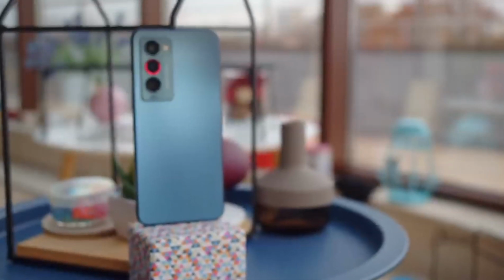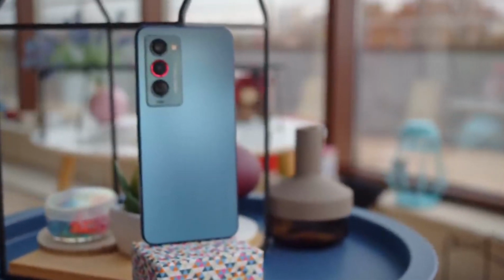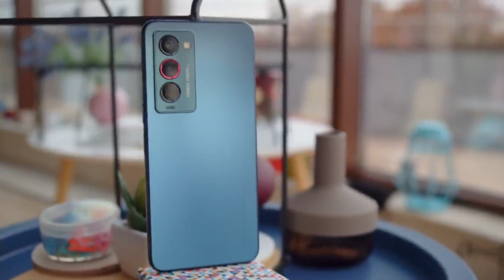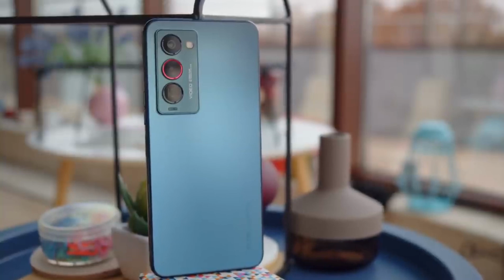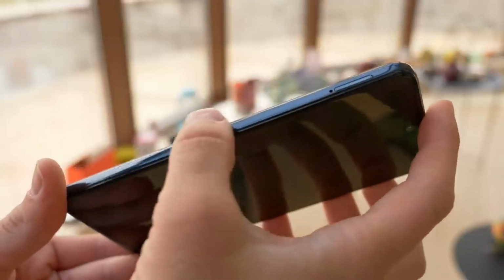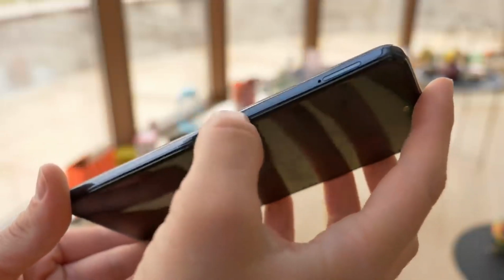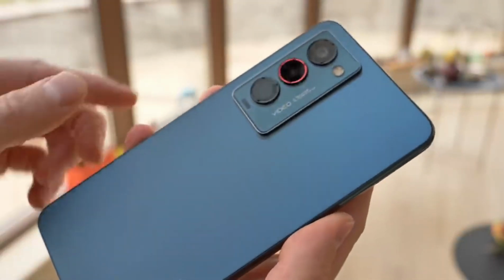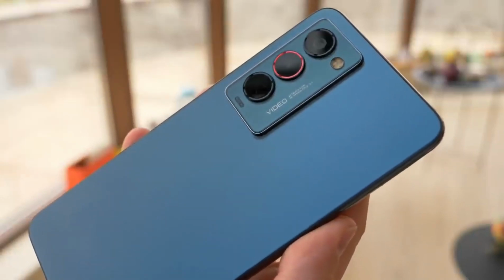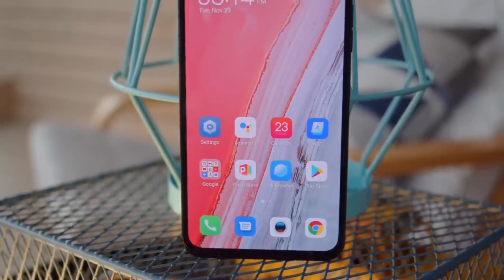The Tecno Camon 18 Premier may not be a true flagship phone, but it sure looks premium, with its flat, tempered glass back, covered in a silky matte finish. Look a bit closer and you'll notice that the curved, glossy frame is made of plastic, not metal. But still, the overall design is eye-catching, and I like the little details, like the red accent around the ultrawide cam. The front of the phone is also covered in tempered glass.